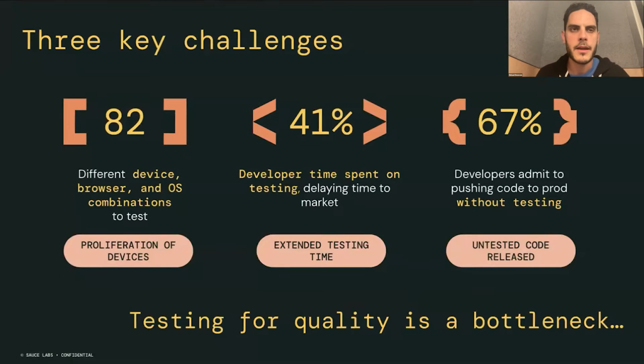We also see that a large amount of time is spent by developers and engineering teams on testing to ensure a high quality experience. Over 41% of time is spent on testing, which, for all its benefits, does delay time to market. It's a step in the process that delays your release. It's a critical step that we're not going to get rid of, but it does take up a lot of time.